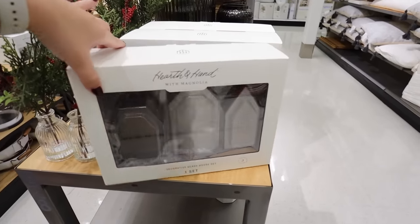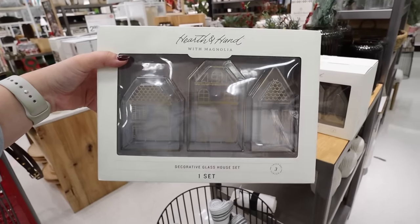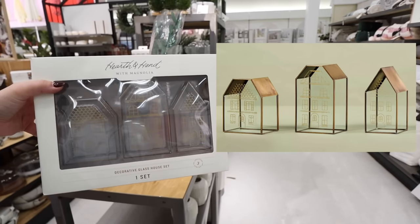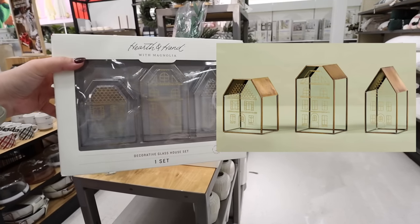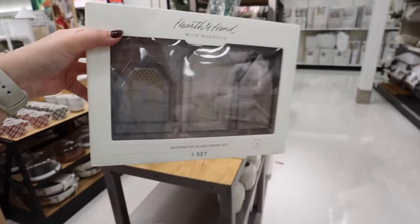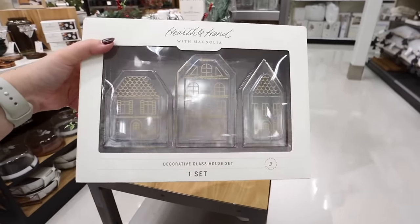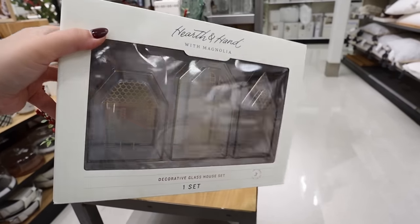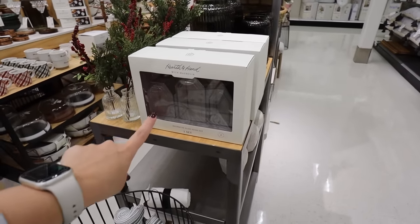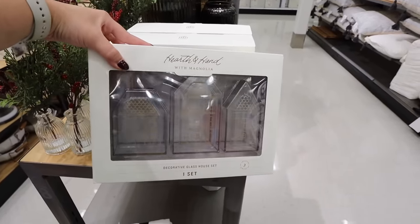These houses are one of my favorite items in this entire collection, and I feel like it's so hard to see them in the box. So I'm actually gonna put the photo right here. This is something that I bought before they even put it out on the floor. It said that they had them in stock and I was able to come and pick them up. They are gorgeous. They will look so great with a little tea light or fairy lights on the inside. And I'm just obsessed with how they have that detailing on the front, and then the brass on the side. I think these are so fun, so different than anything Hearth and Hand normally does, and definitely one of my most favorite items in this collection.